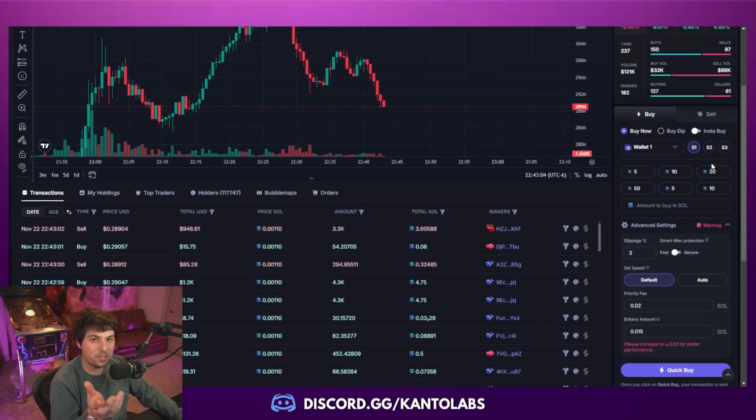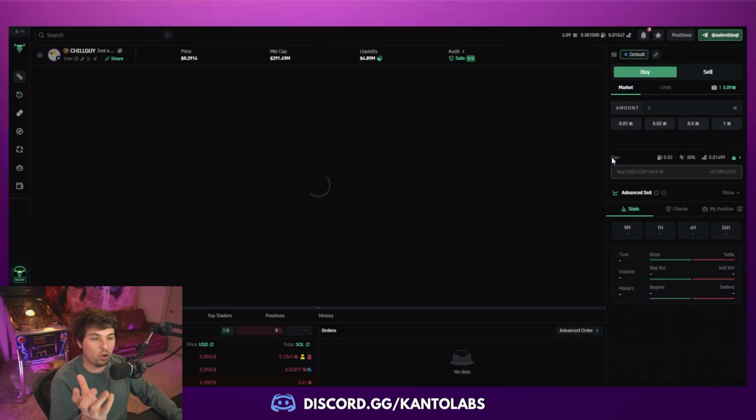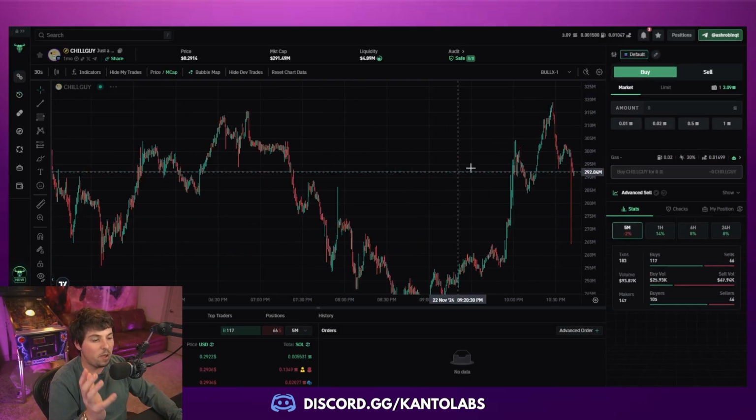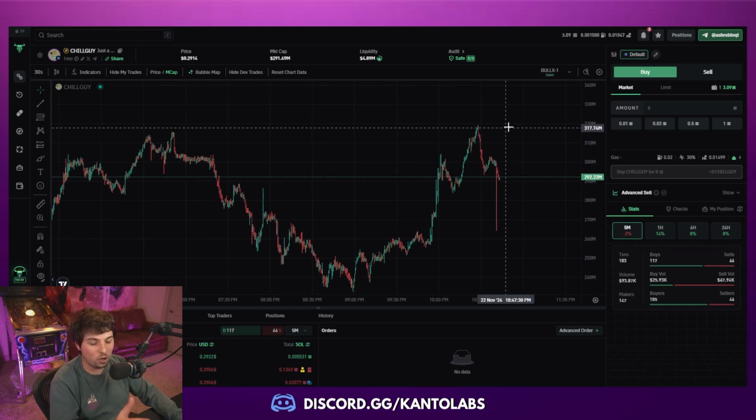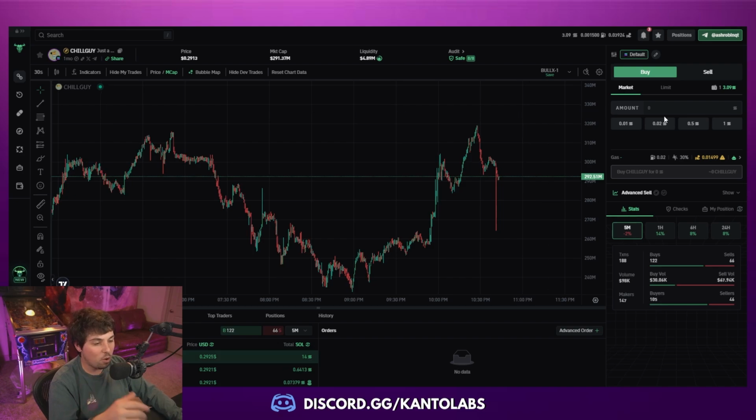I use a lot of different settings. It just depends on if a coin has high volatility or not. It just totally depends. Or you could also use BullX. It really just depends on which one you prefer. I'm personally using Photon right now, but I switch back and forth every so often. So it's just preference, right? That's really what it comes down to. I'm going to put the link down below for both of these so that you can sign up for whichever one you want, whether it's Photon or BullX.